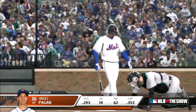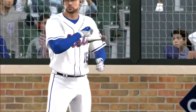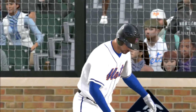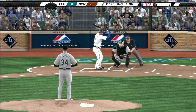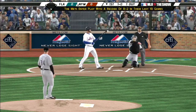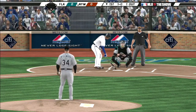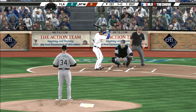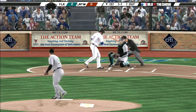Angel Pagan will step in now. And he starts him out with, well, it looked like a strike, but it's ruled a ball, 1-0. And they've bottled him up pretty good so far, just 2-for-10 in this series. Here's the 1-0. And that's right there, and we're even at one.